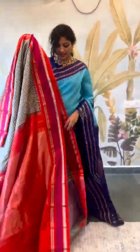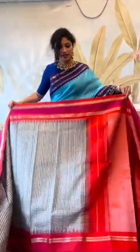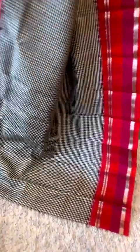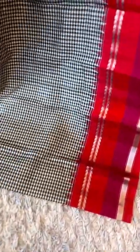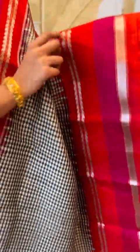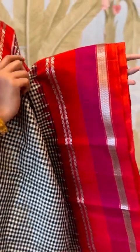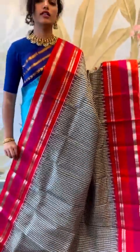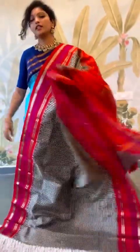And this is the next saree, one of the very, very old age, vintage, timeless concept. It's basically black and white checks only. The saree body is the black and white checks pattern, resham checks. And the borders are in orange with a pink color. So we have two shades of colors in the border. One is orange and the other one is pink. In a gap border style with silver zari. A very, very much vintage concept. One of the timeless pieces.